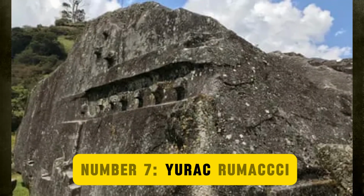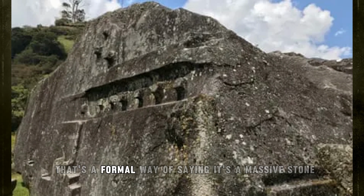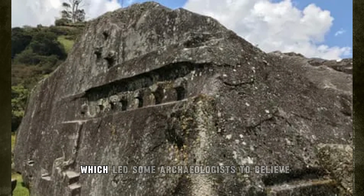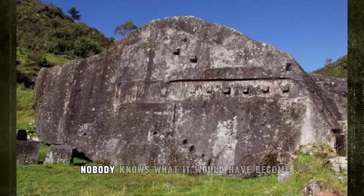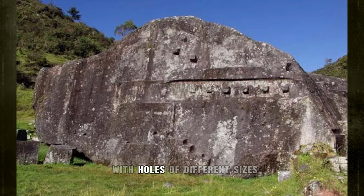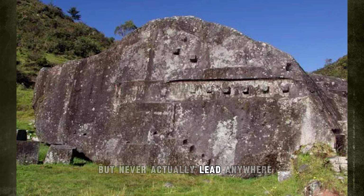Number 8. Urak Rumi. Now to Peru, where we find Urak Rumi, an ancient carved megalith. That's a formal way of saying it's a massive stone, shaped for unknown reasons. Not every side has been carved, which led some archaeologists to believe the work was never completed. Aerial views of the formation support that theory. Nobody knows what it would have become if it had ever been finished. The rock surface is covered with holes of different sizes placed at uneven intervals and stairs that go up, down, and sideways, but never actually lead anywhere.